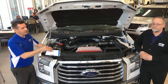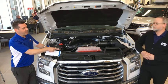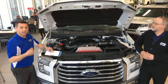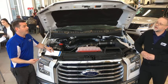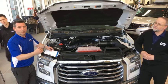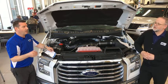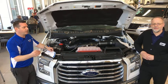Now, the moment that you take your foot off the brake, before you get from the brake over to the gas, it's already starting back up again. So it's a very, very smooth transition. And it doesn't just work at stop signs or red lights. Just picture yourself being stuck in rush hour traffic, and you know that non-stop stop and go, stop and go.